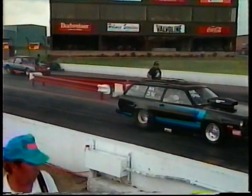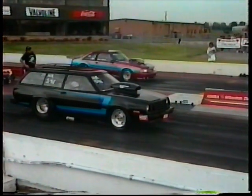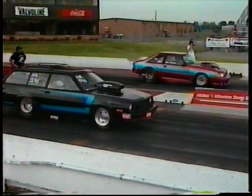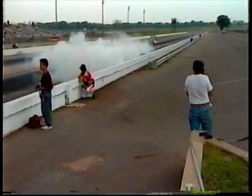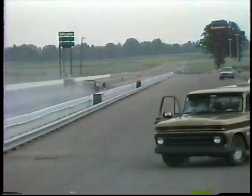A pair of small block Fords up next. The Texas Turbo Mustang of Gene Deputy versus Mike Moran's Boss 302 Pinto Station Wagon. Mike, who appropriately is out of Dearborn Heights, turned his nitrous-fed V8 into a V6 during qualifying yesterday, but not before turning in some 8.80s. Ouch, now he's blown something right off the line.